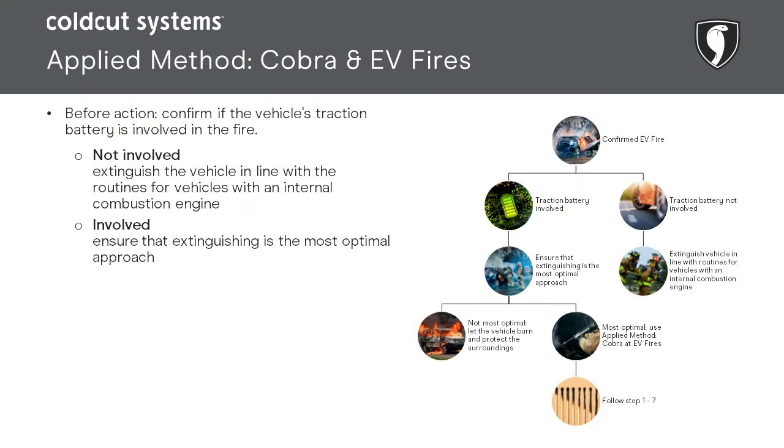I think the first question you need to ask yourself, which Peo also mentioned, is: if we have an electric vehicle, is it just the car that's burning or is the battery involved? As you can see on the picture now, we have these pictures to explain the methodology you should use. If we look to the right, we can see it's only the car involved, not the battery. We don't see any signs, we don't hear the popping sounds, we don't see any jet flames. Just the car is involved, so extinguish it as you would a regular car.